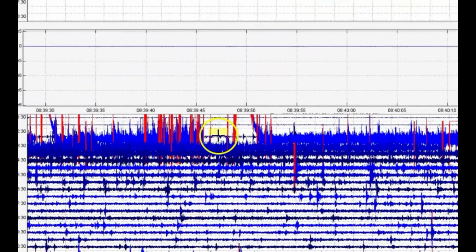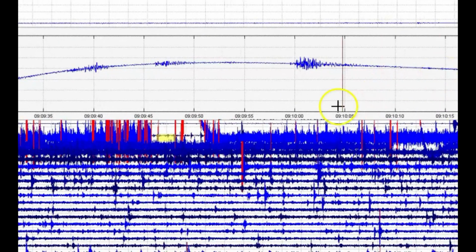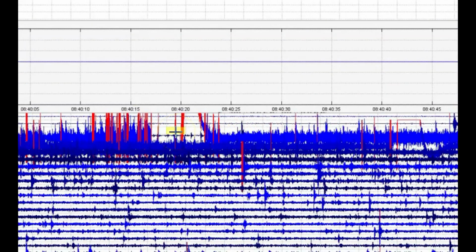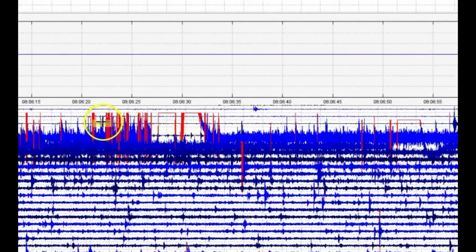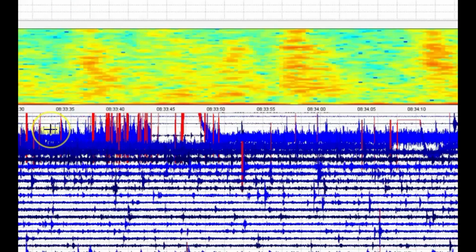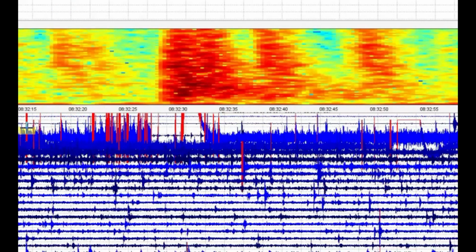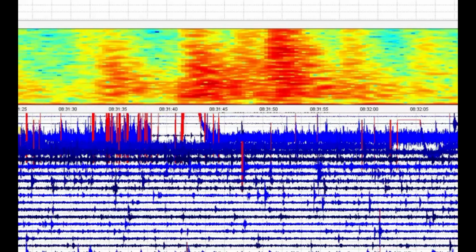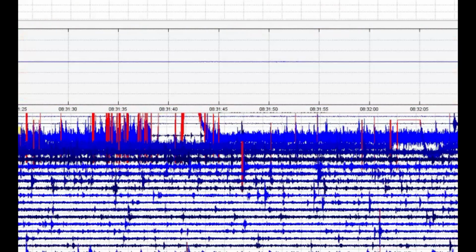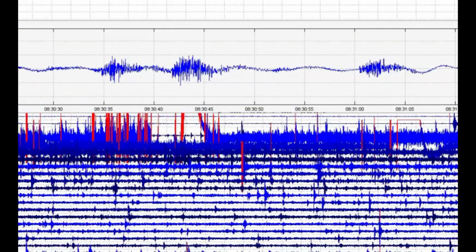Yep, let's go back up over here. See, this is when it was gushing in, and I've talked about it. Yeah, when it was just screaming and screaming. All through there. Let's look at the signature. See, it won't show the signature because it was screaming.